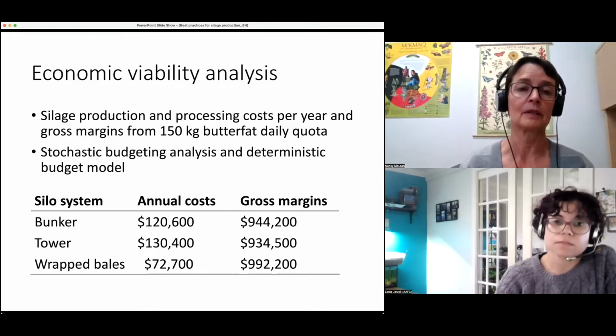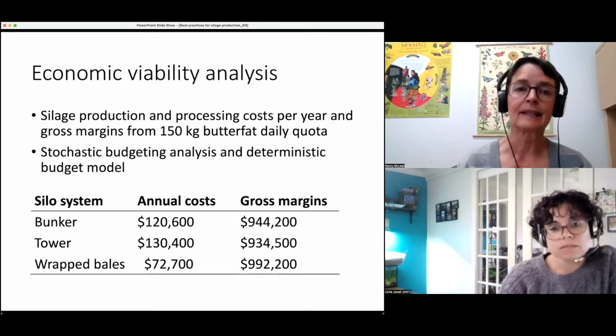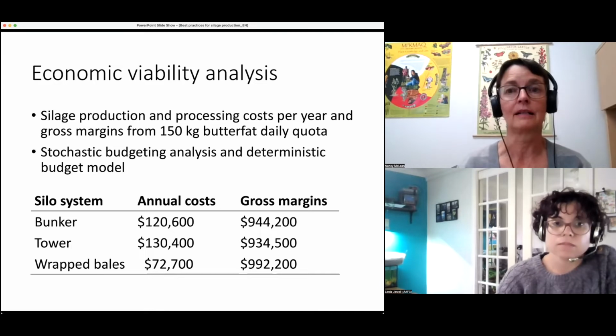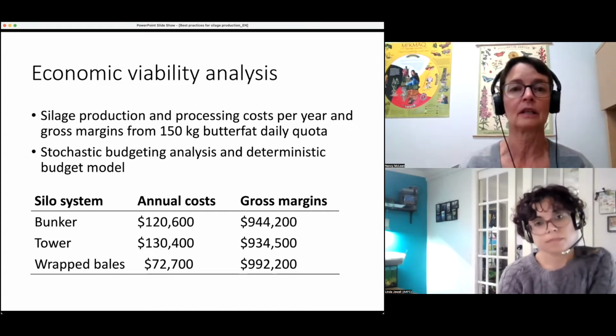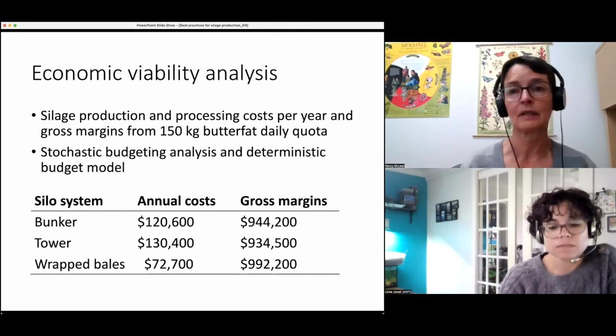And the gross margins were, I have to be careful here because this is just the gross margin considering only costs associated with silage production. It doesn't consider all of the other various and important costs associated with producing milk on a dairy farm. So this is only taking out the cost related to silage production. So the highest gross margin was for wrapped bales and the lowest for tower silos.